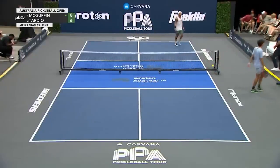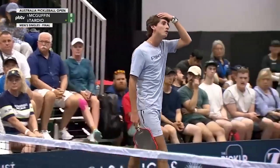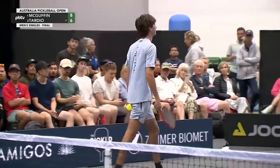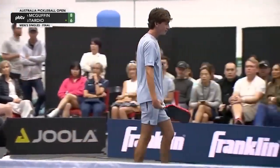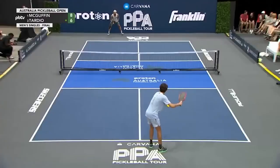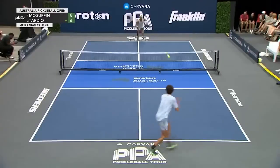Side out. Gabe's used that slice forehand effectively as that return approach, and tends to keep the ball a little bit lower than the top spin approach, and makes Tyson really get underneath and rip up on that ball, and he's missed a couple in the net like that one.